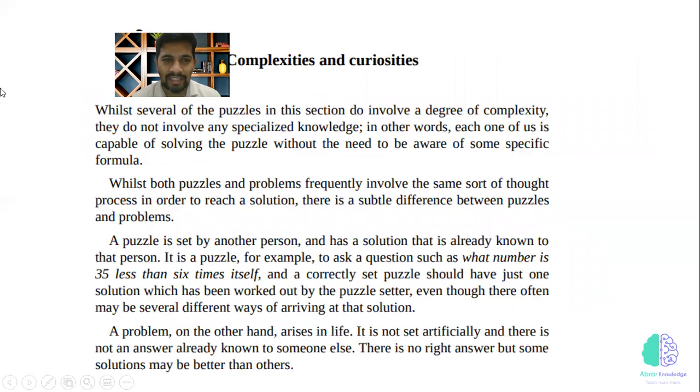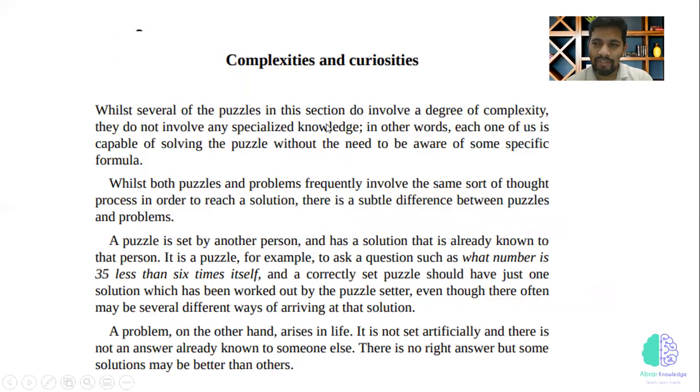And again, the last chapter, chapter number eight, has a small reference. I'm not going to read the whole paragraph, only the first paragraph. While several of the puzzles in this section do involve a degree of complexity, very difficult and elaborate forms of questions, they do not involve any specialized knowledge. In other words, each one of us is capable of solving the puzzle without the need to be aware of some specific formula.